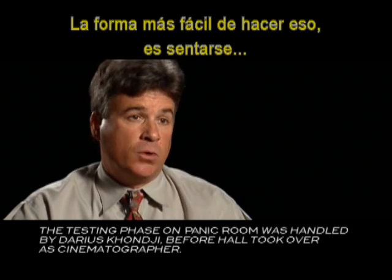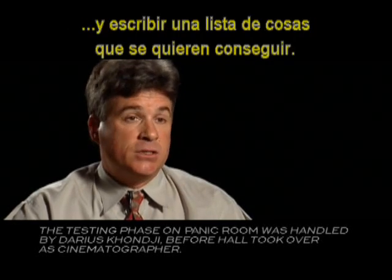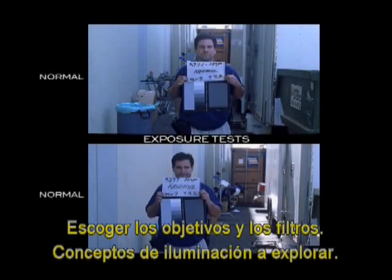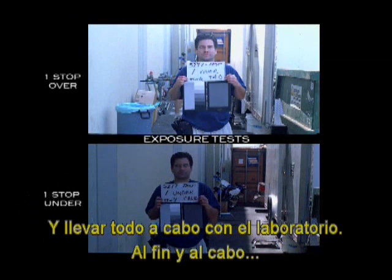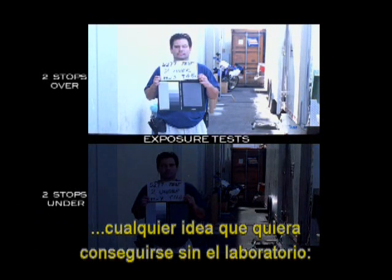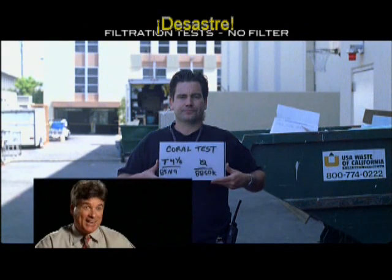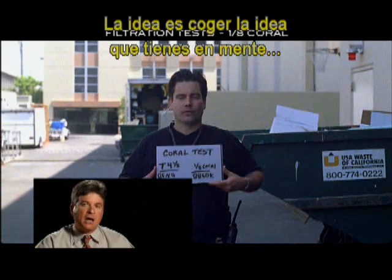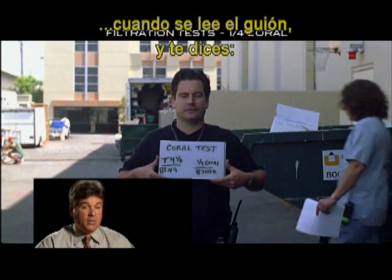And I think one of the easiest ways of doing that is to sit down and write out a list of tests that you'd want to achieve. Choices of lenses, choices of filters, particular lighting concepts that you might want to explore, and then bringing all of that together with the laboratory. Because ultimately, all the ideas in the world that you might want to achieve without the laboratory being on board, disaster.